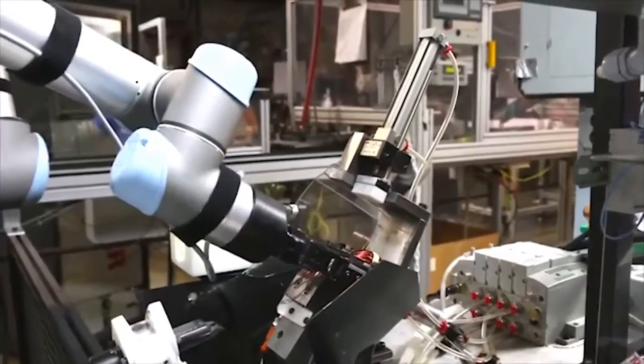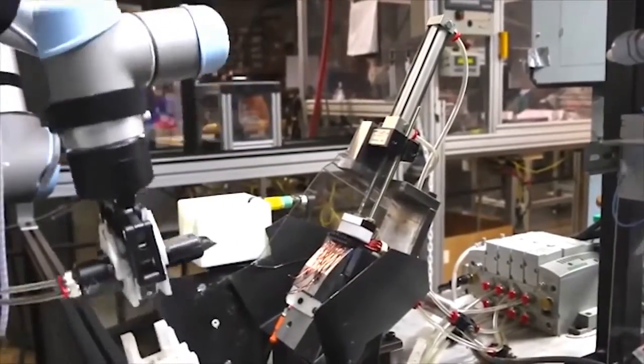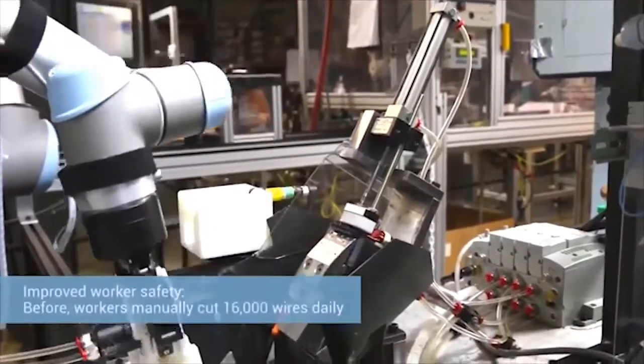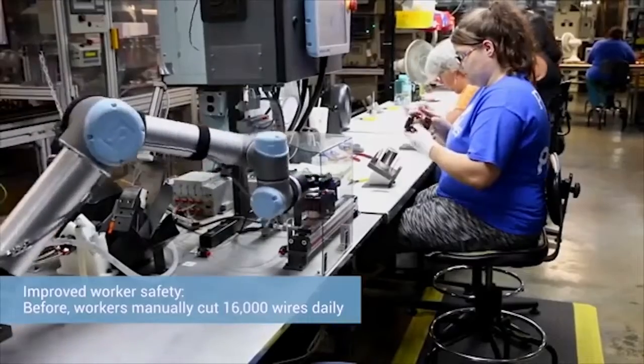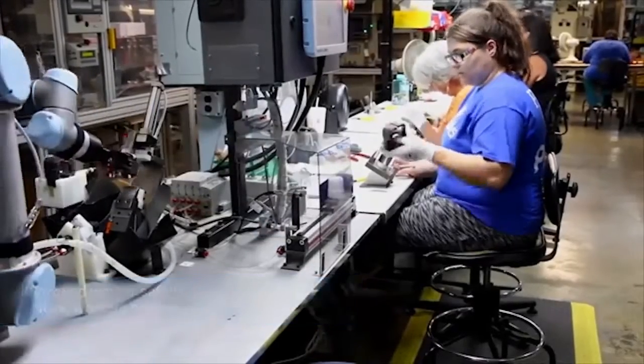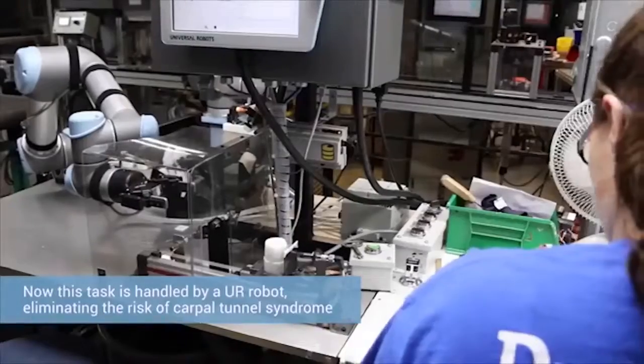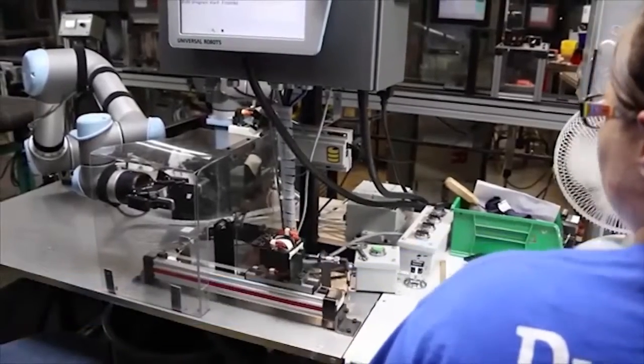We've got 2 robots working with humans. The first robot's actually cutting wires off of the motor field. That's a potential carpal tunnel syndrome application. You're cutting about 16,000 wires a day by hand. And so we thought that was a great place to put a robot, rather than let them potentially get carpal tunnel. And what really made this sell happen was the collaborative nature of the robots.